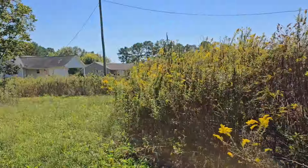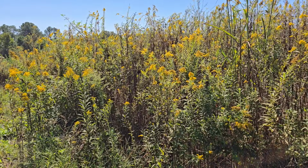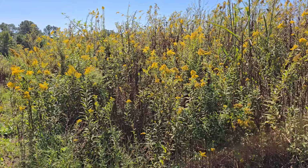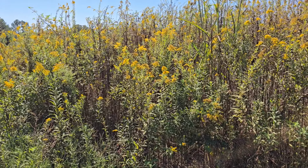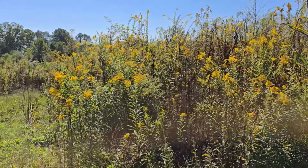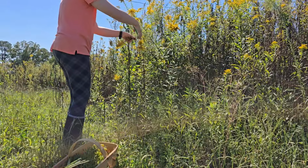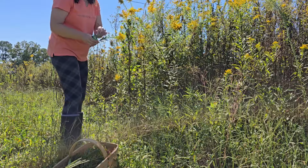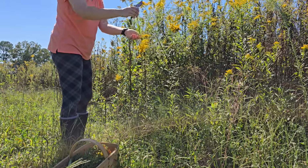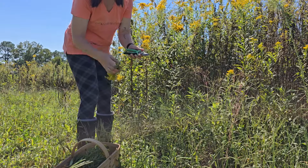You can just hear the bees out here buzzing around it. They're loving it. And you can find goldenrod on fence lines, in some parts of pastures and fields, on roadsides. It's pretty plentiful this time of year. And I'm just cutting it long enough that I can bunch them together, tie them, and hang them upside down to dry.